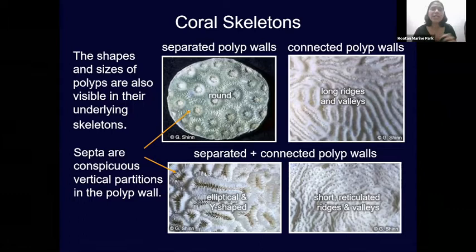During the day, you will not see the polyps. The polyps will be contracted in most species, except for the pillar corals. But at night, if you've had the opportunity to do some night diving, this is a great opportunity to see those tentacles out and about. So the shape and size of the polyps are visible in their underlying skeleton, and they have these little, I guess we could call them little teeth or little partitions, that are called septa. So remember this as we go, because the septa, the size of the septa, the width of the septa, will be a very defining characteristic.